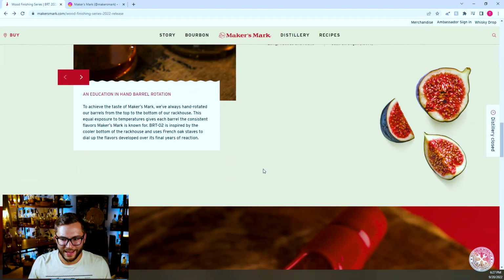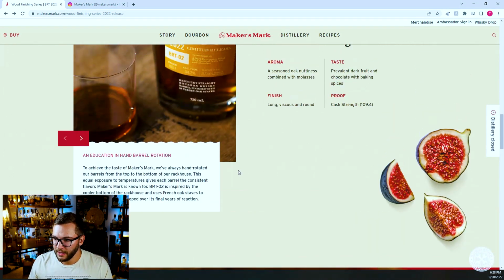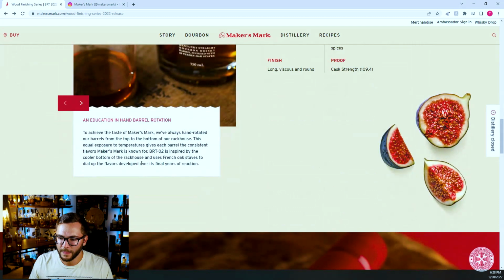So here we go. Education in hand barrel rotation to achieve the taste of Maker's Mark. Blah, blah, blah, we've already read that. BRT-02 is inspired by the cooler bottom of the rack house and uses French oak staves. Bing, bing, bing, there's a little kicker. French oak staves in the cooler bottom, and the BRT-01 is American oak. So that's an interesting little thing you might just breeze by and not realize. To dial up flavors developed over its final years of extraction. They word those differently, because at the top, it says the flavors developed over the first 3 years of extraction. Over its final years.